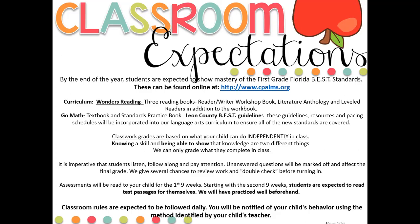This can be a lot different from kindergarten. Kindergarten involved a lot of modeling and group work, whole class work. In first grade, we phase out of most of the modeling and group work, and students now have to start working independently to show that they have mastered the standards. Knowing a skill and being able to show that knowledge are two entirely different things, so we can only grade what they complete in class.